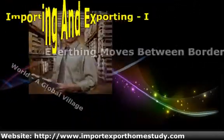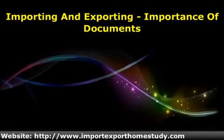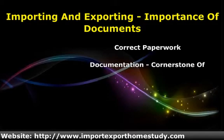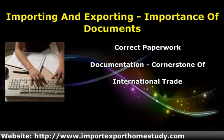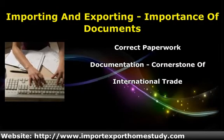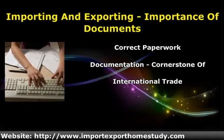A common adage is that importing and exporting has next to nothing to do with goods and everything to do with import-export documents. It sounds like an exaggeration, but unfortunately it's true. The importance of correct paperwork cannot be overstated. If you're the type of person who just can't stand dealing with paperwork, may we suggest that you hire someone who can. Documentation is the cornerstone of international trade and the lifeblood of making a living from it.